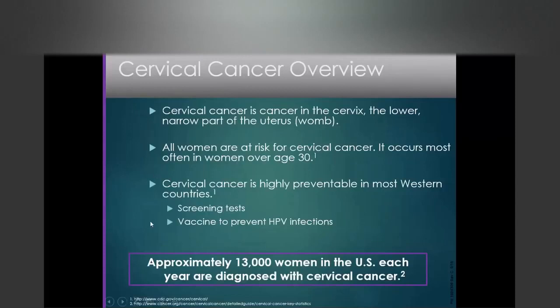And this is basically a completely preventable cancer. If you do your pap smears and you get the right follow-up, the chance you're going to get cervical cancer is as close to zero without it actually being zero.